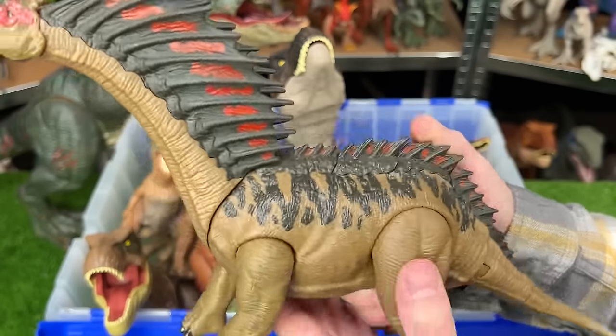Here is our final Baryonyx of the bin. This figure has a light brown side and underbelly. It's got the dark blue detailing all along the top from the tail to the head, and it's got the bright blue reflective coloring right along the top of its head and nose too.